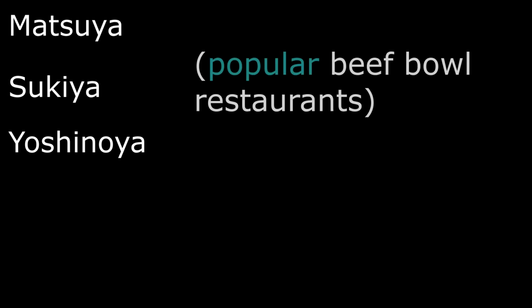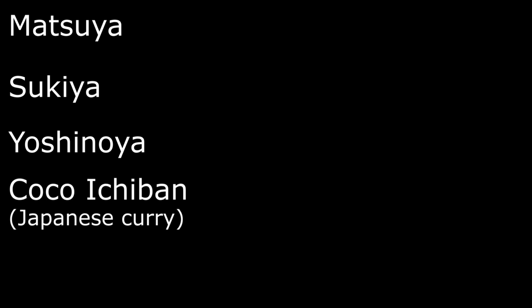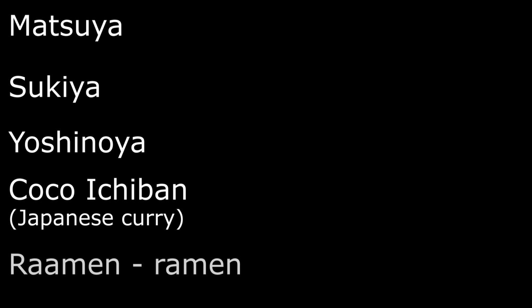And if you're looking for cheap but tasty food, why don't you check out these great examples. Matsuya, Sukiya, Yoshinoya. These are beef bowl restaurants. All three of them are really excellent. Koko Ichiban, it's a Japanese curry restaurant. Ramen, meaning ramen. Now let's get to practicing.